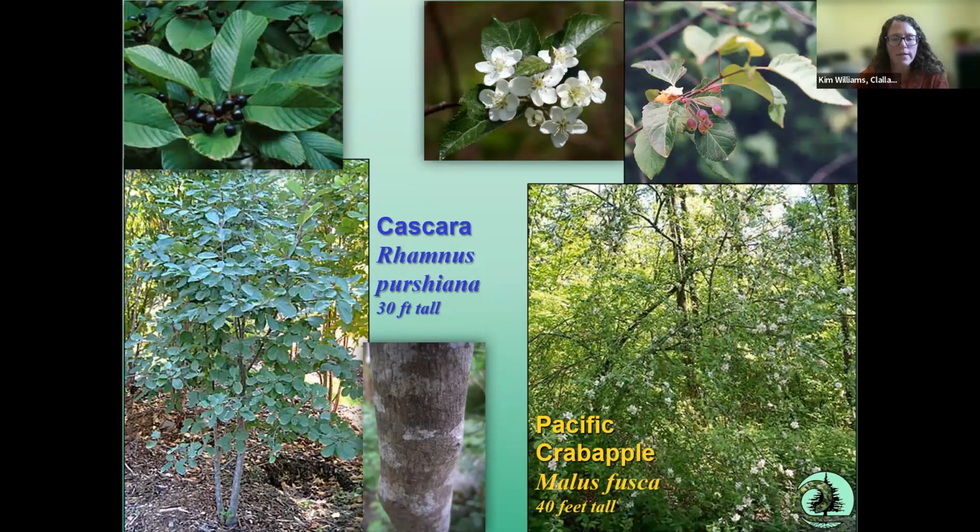And then we have Cascara, Rhamnus purshiana. Wonderful little tree. The cedar waxwings, they're a beautiful bird. They're kind of a fancy bird, I think. They love the Cascara. It has that blueberry there, which is great. Feeds the birds, and it's just a great tree to have. Both of these trees are great bird trees.